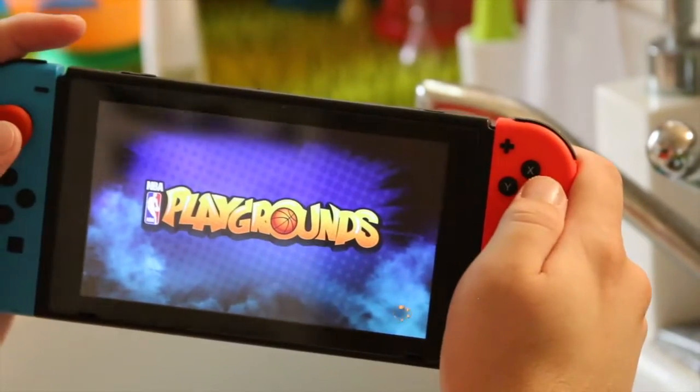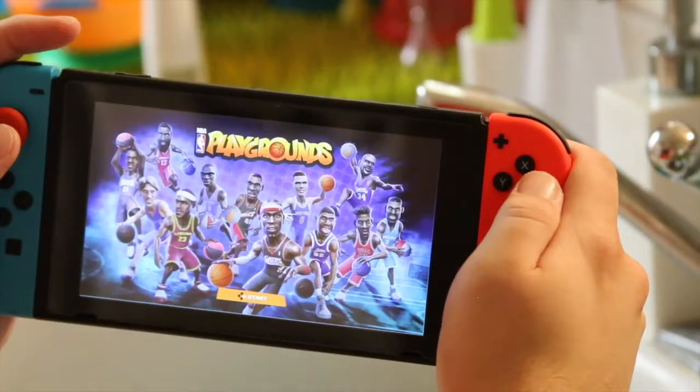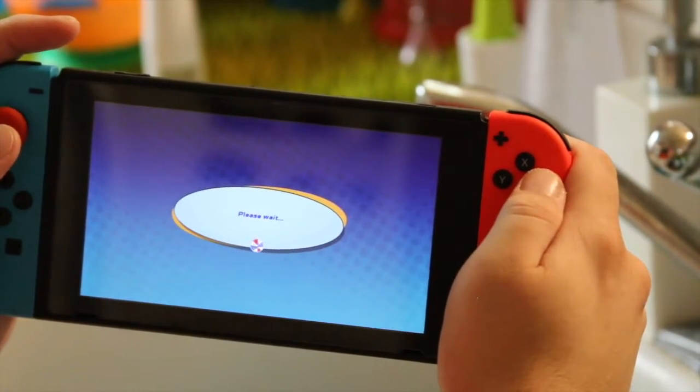Now, as you can see, we are on the loading screen. You can see my reflection here. We're just waiting for the game to load. There we go. Now we have the start button. Great.